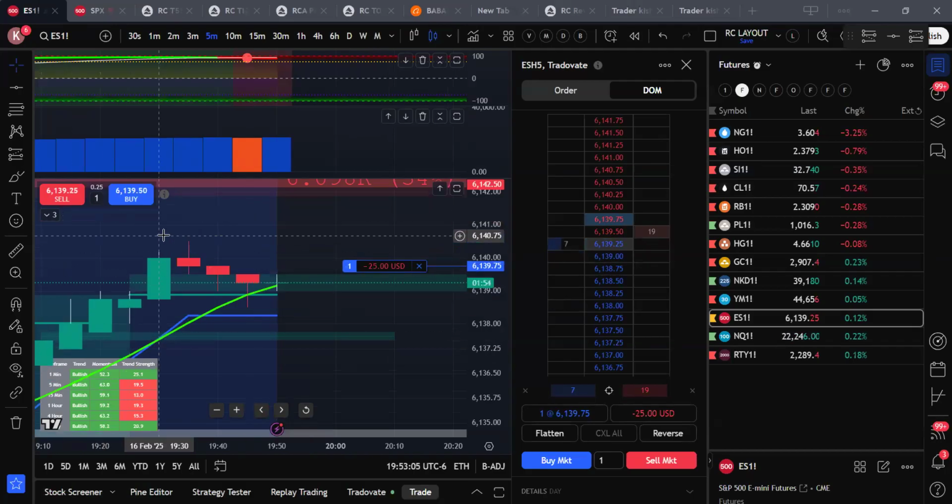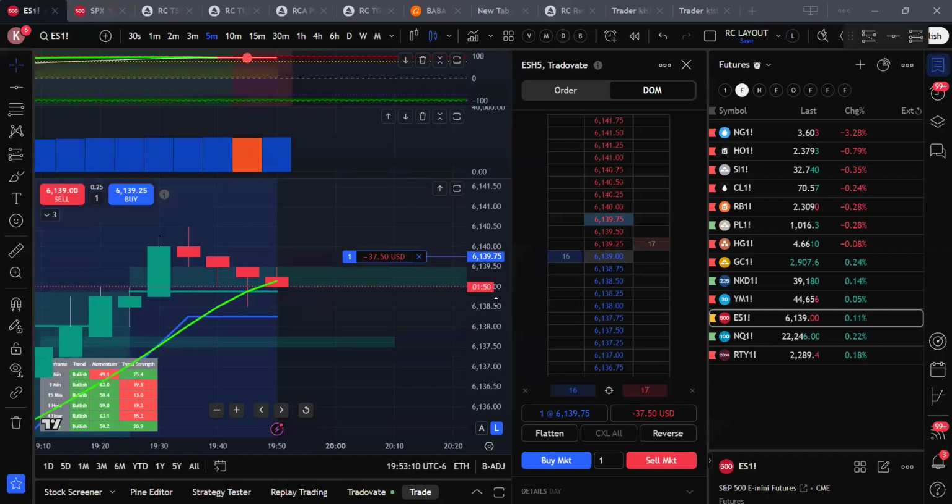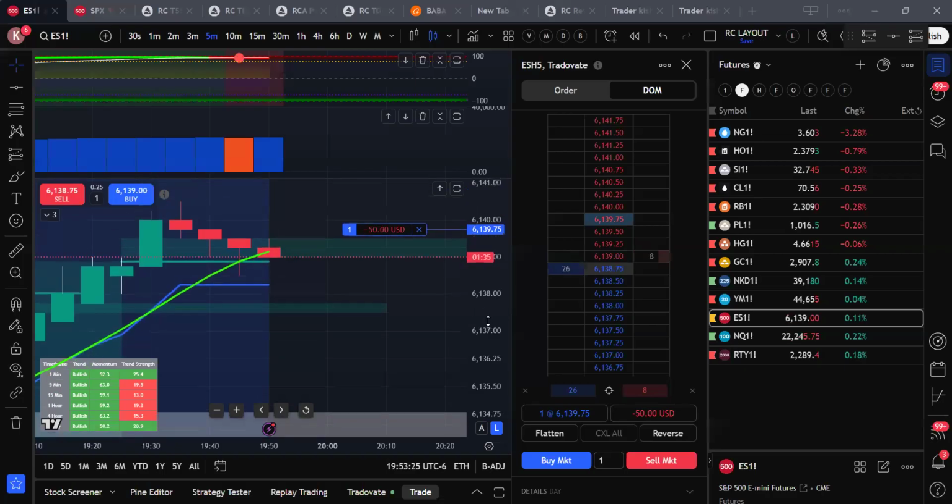So price went up, then small pullback. Again, it is trying to bounce. If it goes below the price pulse line, we can take a stop loss. Otherwise, there are buyers here. Trend is looking good. Momentum is good. So there is a high possibility for it to bounce back.